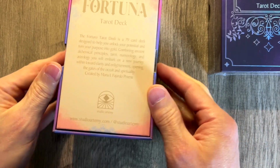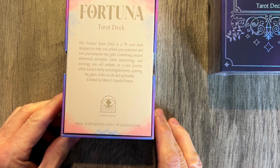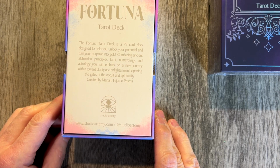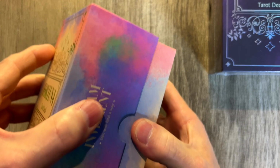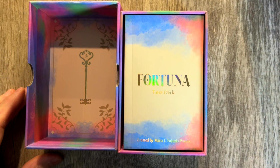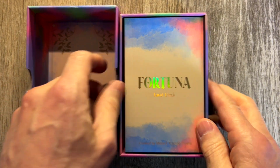Obviously a hardbound box. We have the Fortuna tarot deck. 79 cards, a deck designed to help you unlock your potential and turn your purpose into gold. That's what I need, a Studio Artemy. So yeah, let's see where this takes us. Very attractive box. Wow, look at the inside of that one. That is nice, very nice indeed. So yeah, here we go.